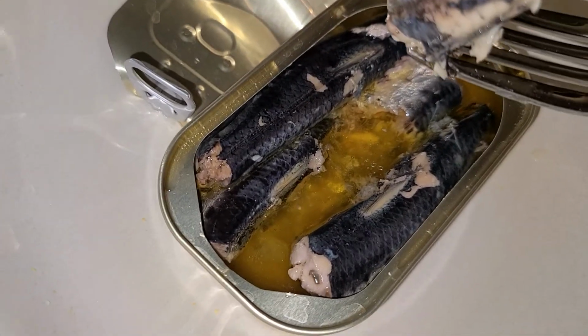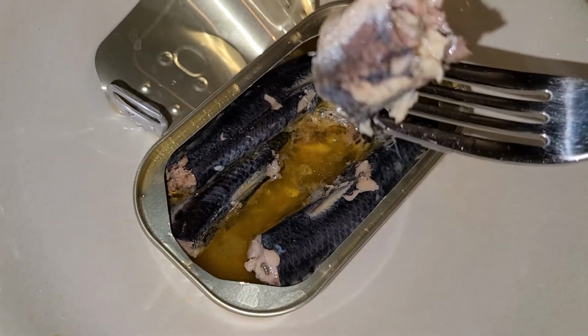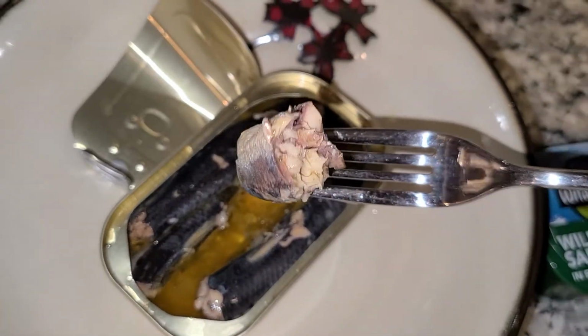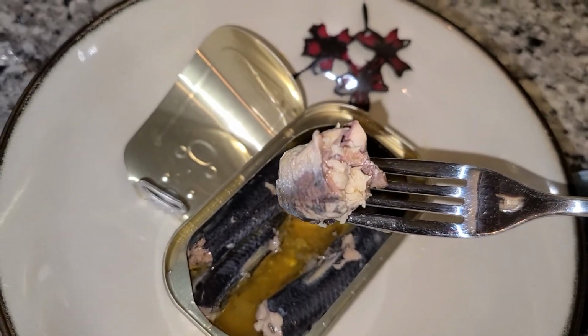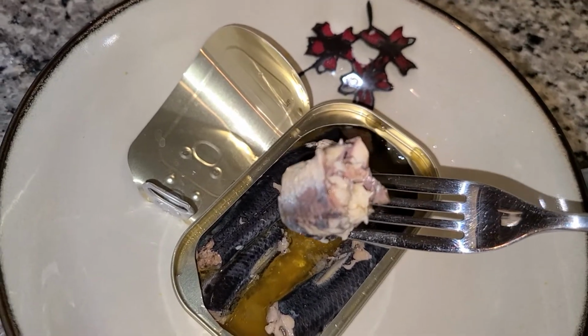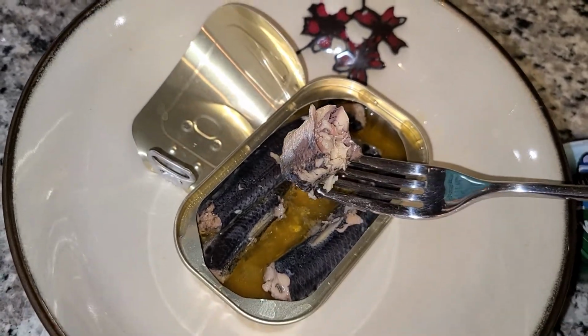You can see from the rest of the sardines, they've got the bone and skin in it, which is good for the calcium and protein content. But in general, the texture is firm, and when you chew into it, it's not hard, but you can chew it. You can have a good time just eating and enjoying the sardines.